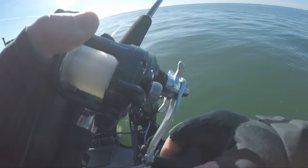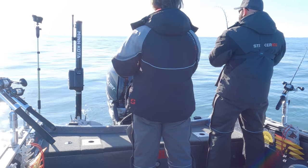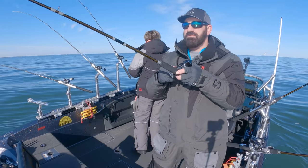So it's kind of a weird strike. The board's actually under the water, which typically tells me it's a larger fish, but you got one on your inside. There you go. Okay.